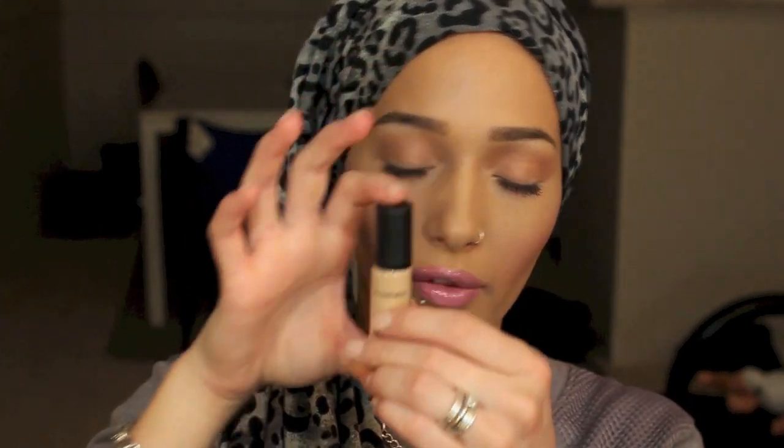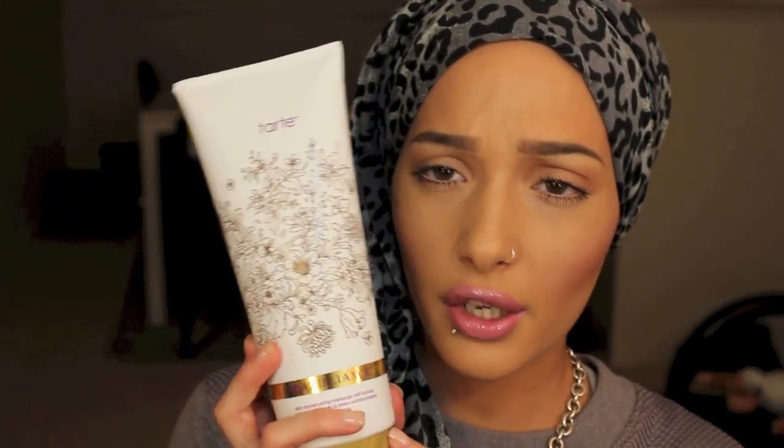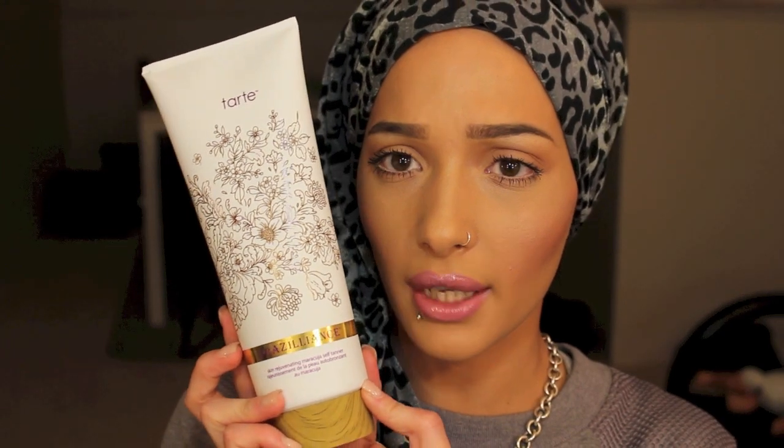Pro Long Wear Concealer in NW20. I took it out of the packaging. It doesn't match me right now, but that's my normal shade. I know, I look really tan because I got the Brazilian's Tarte Super Size Me version. And you can get this on QVC. I don't know if it's still available. It's like a limited edition thing. I got it like a week ago. But it comes with the mitt.